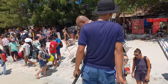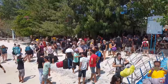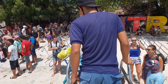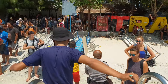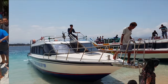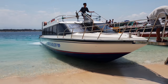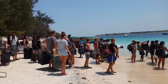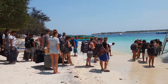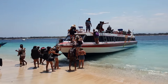Every time I arrive to Gili, it really amazes me at the amount of people that you see getting on and off these speedboats. There's really just crowds and crowds of people, and people with big luggage as well. And they come to these little islands with suitcases and beyond suitcases. This is the little boat I just got off, and the one next to it is seeing everybody here. You see everybody just crowding onto the next boat. Most of these people are going back to Bali, so they have a little bit bigger boat for the Bali-bound ones.